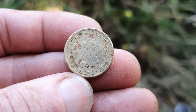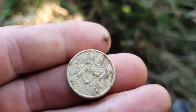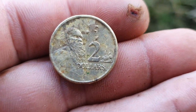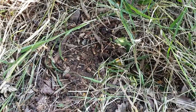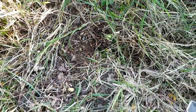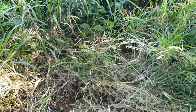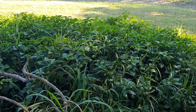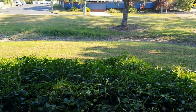Okay, I've cleaned this up. It's a 2009 $2 coin. It's in here, the $1 and the $2. I'll just check if there's anything else here, but that's a very strange place to be scattering gold coins in here. It could possibly add up to help pay for some fuel money. Wouldn't be bad. Can't complain about that.